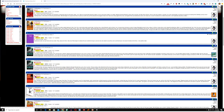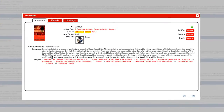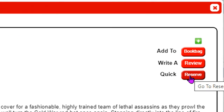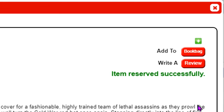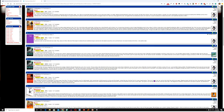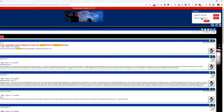As you open each listing, it will give you a synopsis of the title. Here is where you can also reserve it. Note the red Reserve button on the right. Clicking it will reserve the title for you. It's just as simple as that. You can continue browsing and reserving. When done, feel free to check your work by clicking the My Items section.